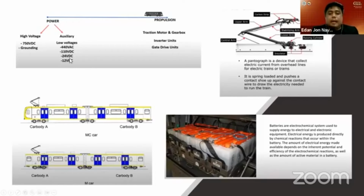Sa LRT Line 1, ang nagpapatakbo ng mga tren natin is 750 volts DC. Ayan ang power na nagpapatakbo ng mga tren natin. So, papasok ngayon doon yung transformer. From 220, i-convert muna sa DC. Then, pag DC na siya, i-step up naman siya na maging 750 DC volts. Kasi ang nagpapatakbo ng railways, especially sa LRT Line 1, is 750 volts DC. Tapos, yung mga component na nagpapatakbo sa tren, DC din po siya. Meron tayong 12 volts DC, 24 volts DC, 110 volts DC, 440 volts AC.